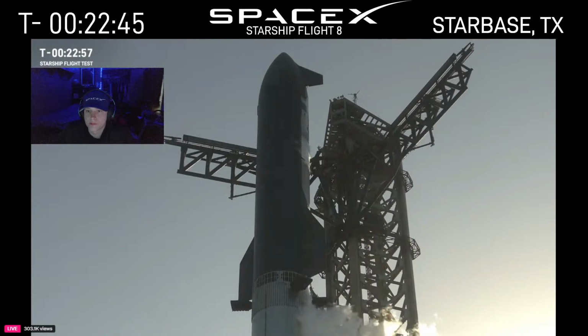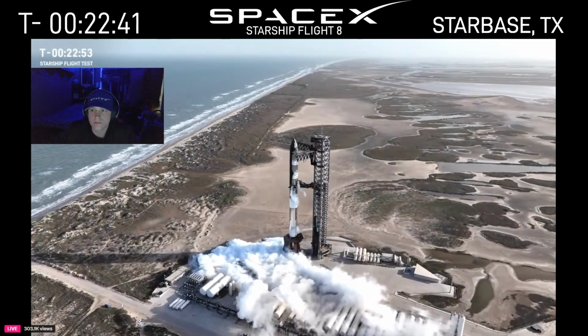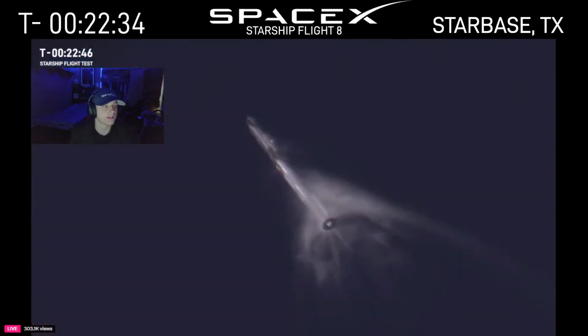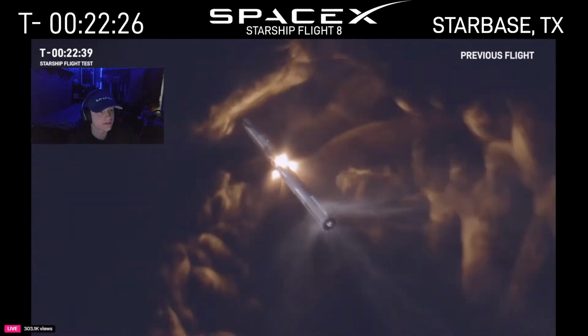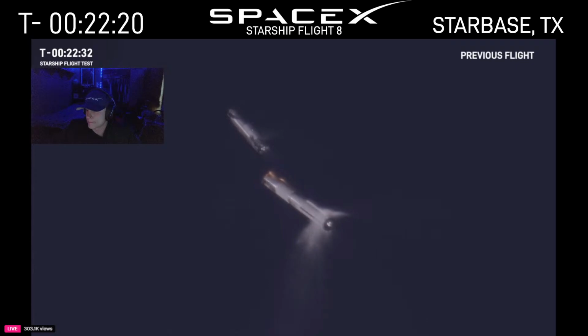And of course, in between our first and second stages is our hot stage. Hot staging is when the second stage engines ignite while still attached to the first stage. You can actually see a video of our previous hot staging maneuver executed on a previous flight. The ship's engines light while the booster's engines are still firing. Basically, the rocket never stops accelerating, which makes it more efficient than traditional stage separation. But yeah, I'm pumped. I'm hoping we get a good flight, and I'm praying nothing bad happens.